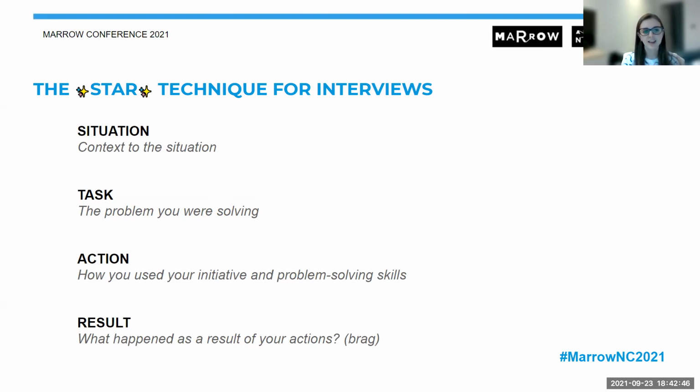But the idea is to remember, when you're answering a question in an interview, to structure the answer as STAR. So talk about the situation, the context of the situation. What was the problem that you were solving, and what was the task? What is the action? So how you used your initiative and problem solving skills, and then the result. So what happened as a result of your actions? And as we put in there, really brag about it, go for it, to really show them over the top about what you've achieved through that.